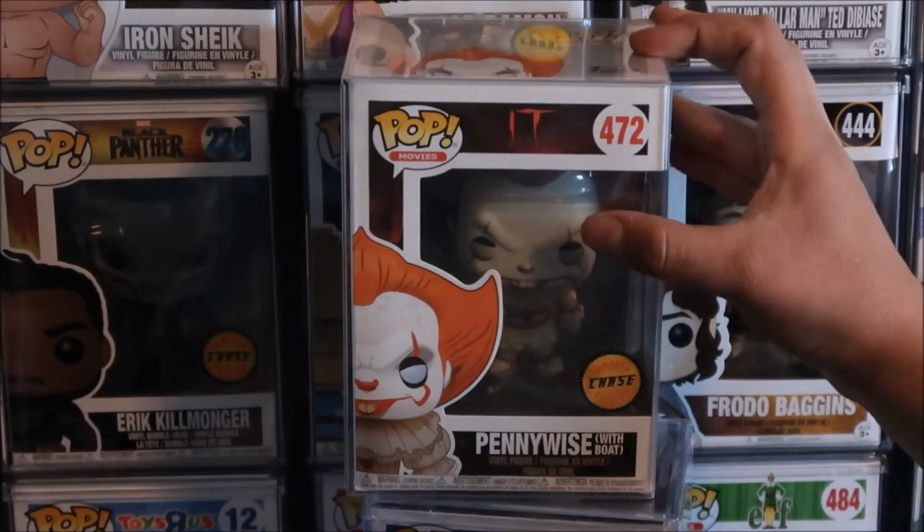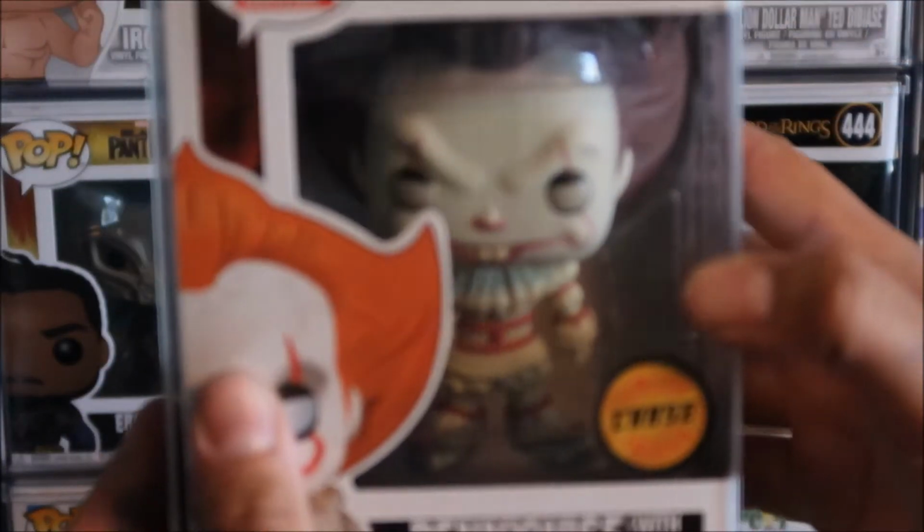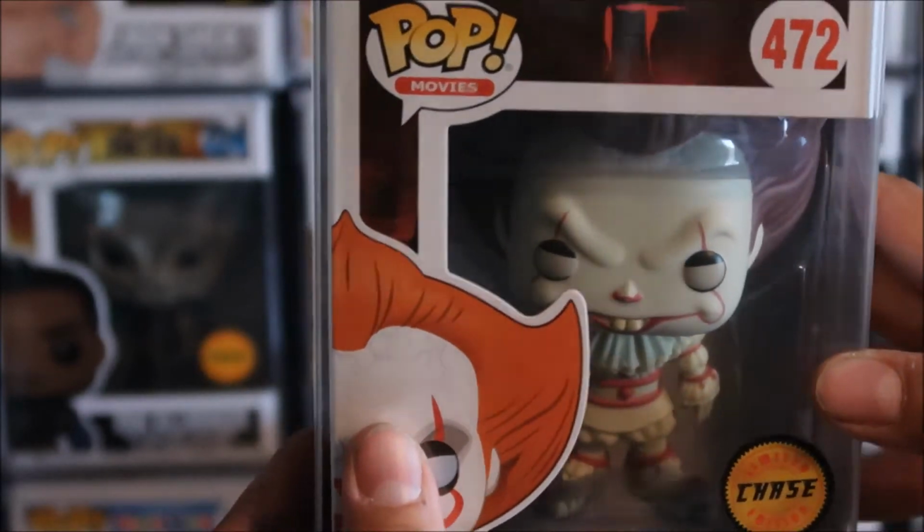And his hair is like this, like, dark maroon. I know there's like a special name for it. Leave that in the comment box. But the chase is awesome. The chase is awesome. It definitely is.